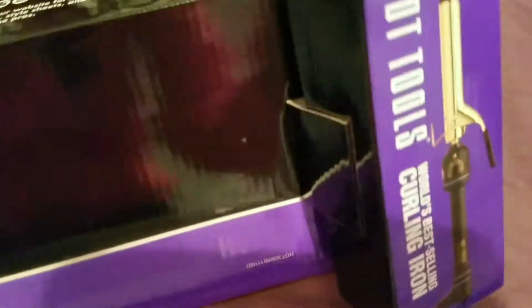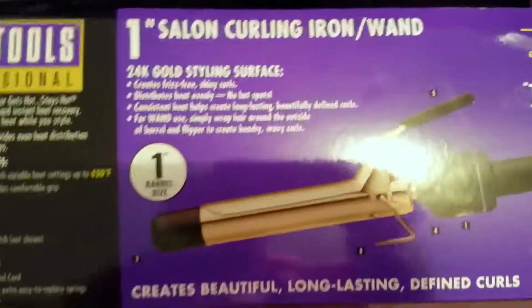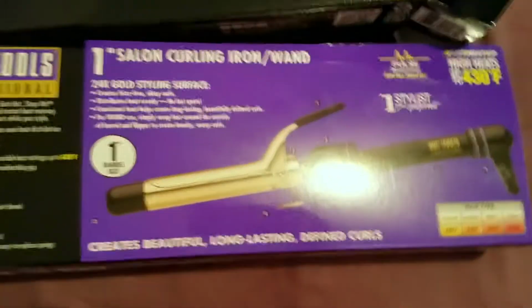Good to know. So this is what the curling iron looks like. Of course, I'm going to actually show you it in just a second. So I wanted to flip over to the back. They do have larger barrel sizes. I decided to go with the 1-inch because I don't know, that's the one that I had before. I thought maybe it would make more natural looking curls.